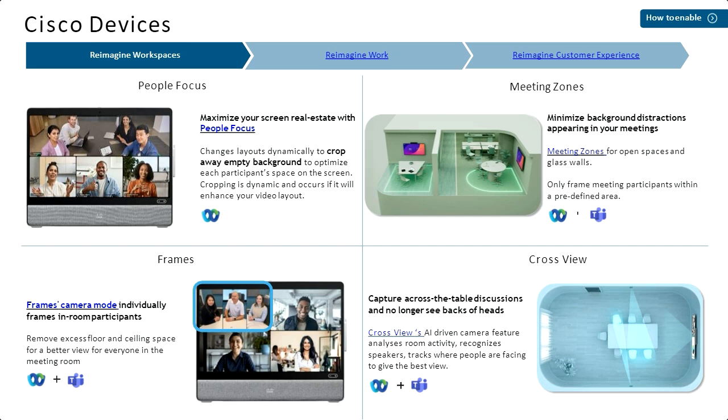Now a bit more camera magic on our way. Mike Riley, tell us about Frames camera mode a little bit. Frames camera mode is a bit like people focus. It's not quite as flexible in terms of layouts, but it still can focus and highlight on individuals within the meeting, as you can see in the graphic. And one of the reasons for this mode is that this will also translate to Teams as well as Webex.